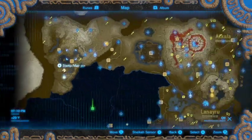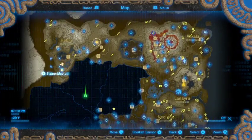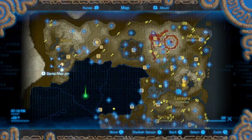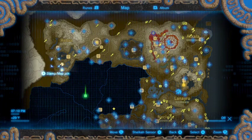So next stream, we will come explore this area, which looks to be a smaller area than the Hebra area we just unlocked, so hopefully we can do it a little faster. Which is not that I want to rush through this game or anything, because I don't want to keep going.